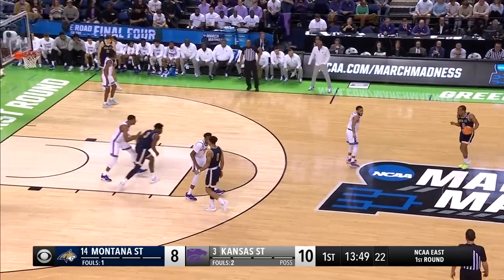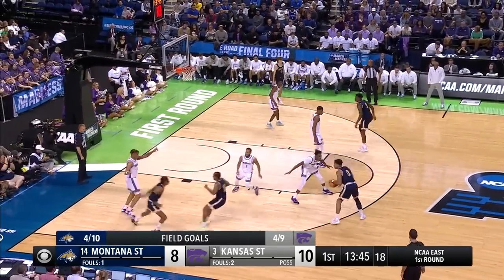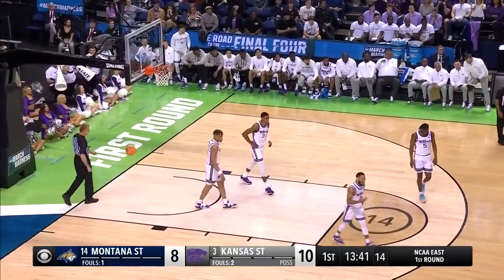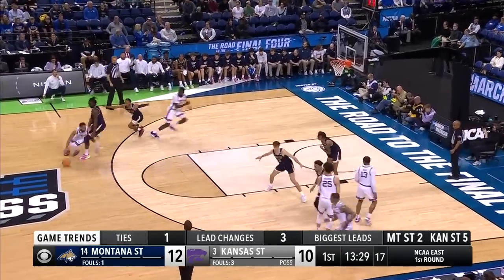How long can we go without a whistle? Well, now that you said it. That'll blow. It would be a call right now, I know that. But Battle, the jumper is good, and a foul! And he gives Montana State a 2-point lead.